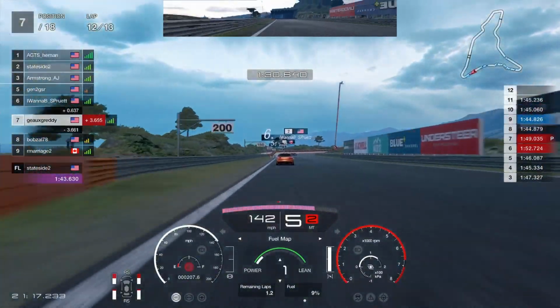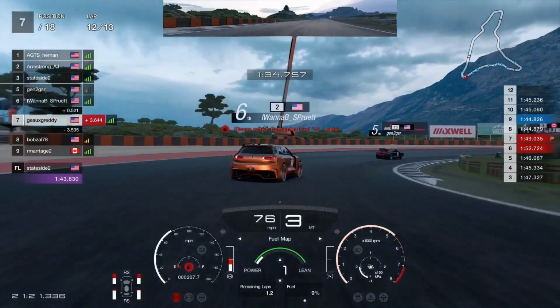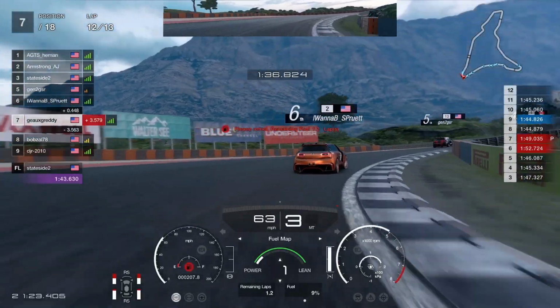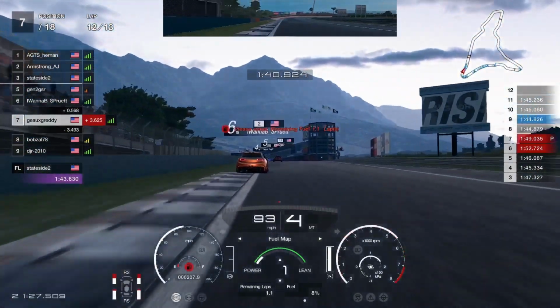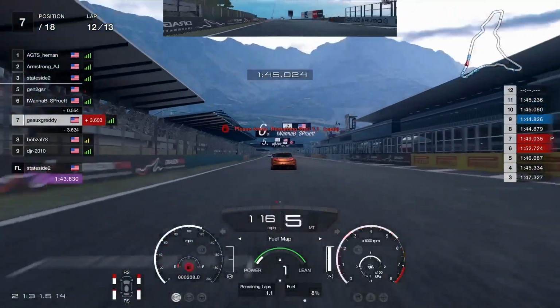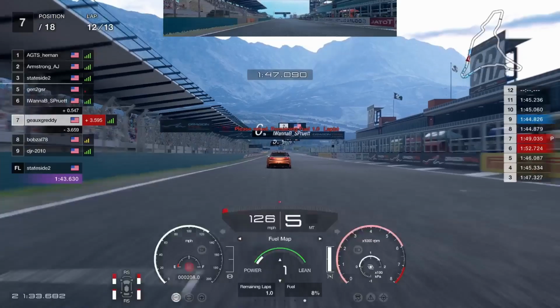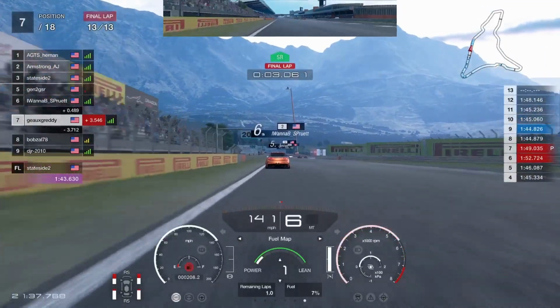So now I'm back into P7. Thinking I could have been in P5 if I'd made some semblance of a better move on this corner, actually, last lap. So on this penultimate lap, I lose positions left and right, not driving well. Tires certainly aren't helping, but I'm still in the race. I still have a chance to get P6 here, and I'm behind S. Pruitt.